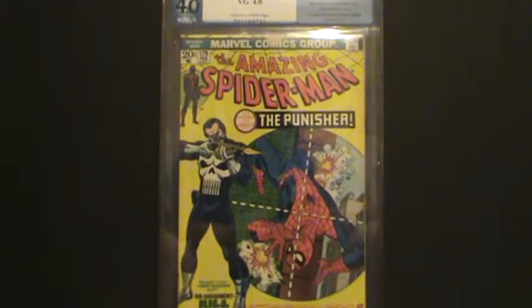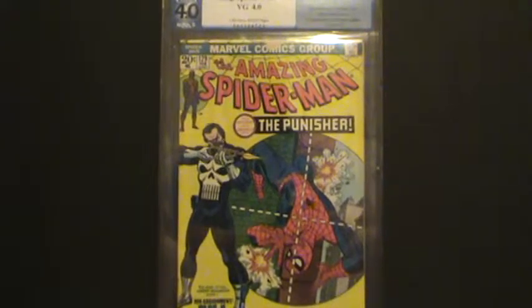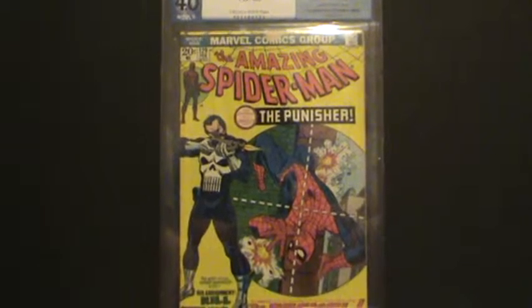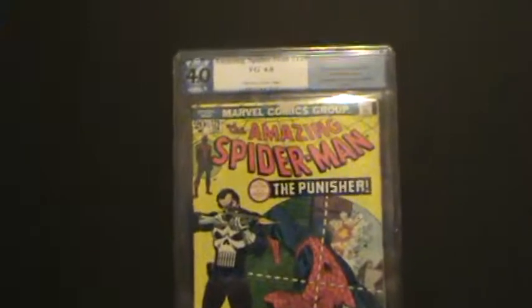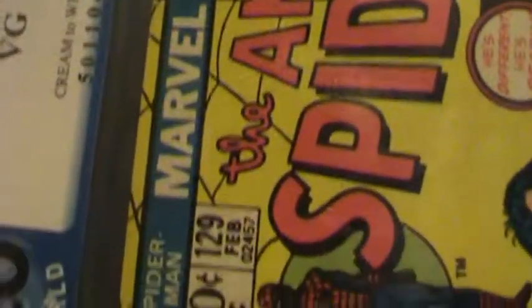Guide and market for this book are way off. The gap is huge. I don't really think this book is a 4.0, and I'll tell you why. The only visible flaw I can see is that it's missing a chunk from the top. That's something I can kind of live with. As you can see, these corners are really sharp. The spine is really sharp. That corner down there has got a little bit of an issue.